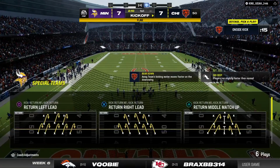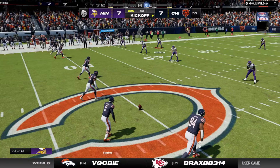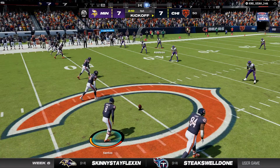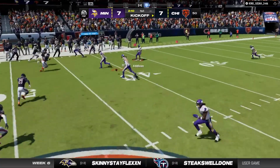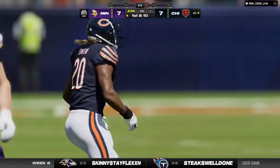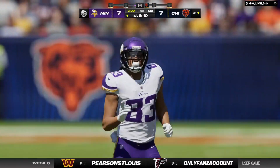We do have a flag. And that flag accepted. Boy, tie game, first quarter, but still they're going to go with the onside kick. Each team's had it. Each team has scored. 7-7 here as the kick's away. And the Vikings able to recover. The hands team does its job. So an onside kick fail in the first quarter.